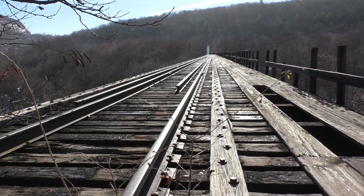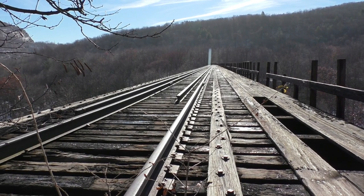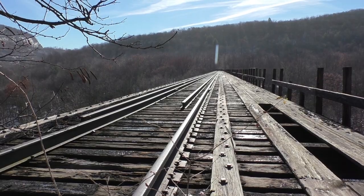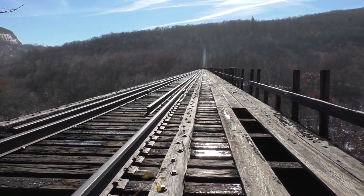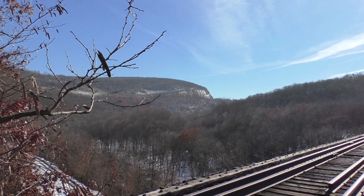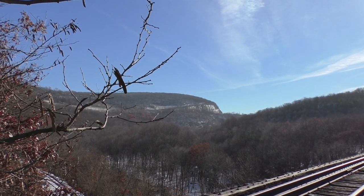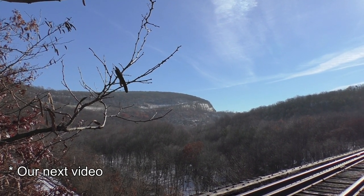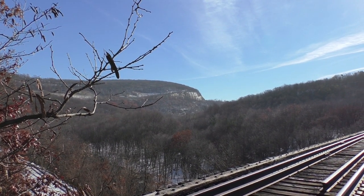This is a very large, very high, and very long trestle. And the cool thing is, you got a great view from up here. In the distance there, the highway, that's Interstate 380. That meets up with 435. And part two of our video will lead us in that direction, down below the interstate.